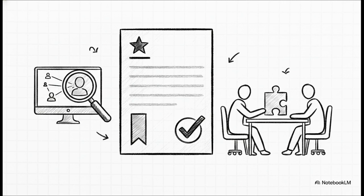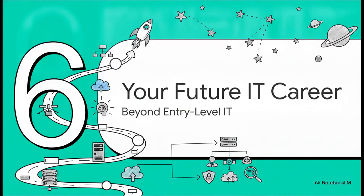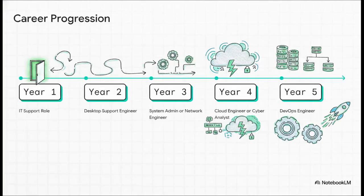Employers highly value candidates who can calmly demonstrate practical thinking during an interview, rather than just reciting a bunch of memorized facts. Section 6. Your future IT career. Beyond entry-level IT. Because your IT career certainly doesn't stop at IT support. It is merely the first stepping stone.